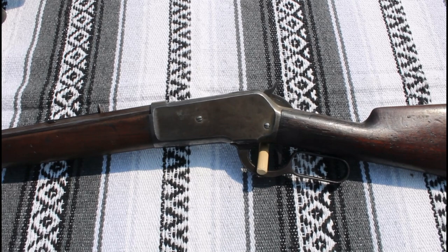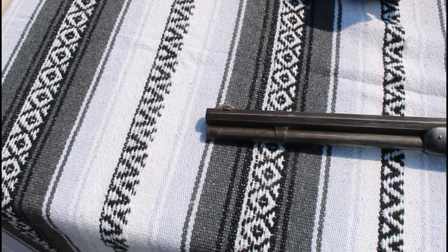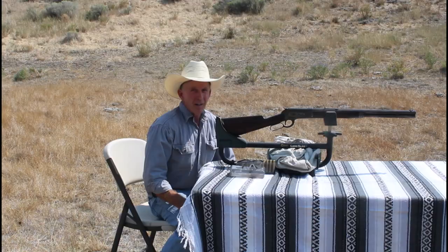This one's been well used, but it hasn't been all beat up too badly. Of course, the worst thing about it is that it's had the barrel cut off and not very square, but it has a surprisingly good bore. So that's really good for today's test. We're not going to test out bore condition. We're going to test out the squareness of the muzzle.